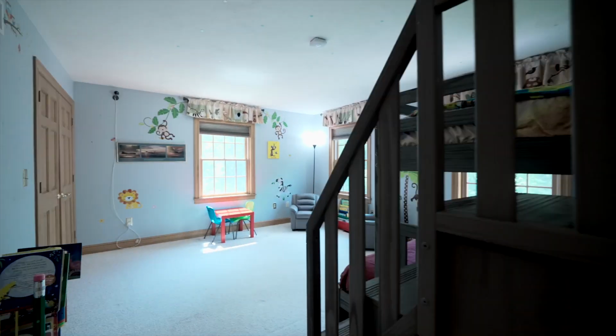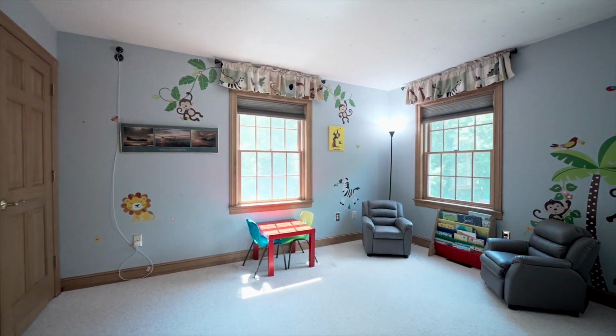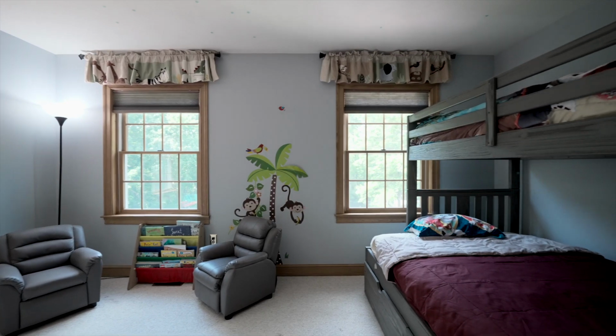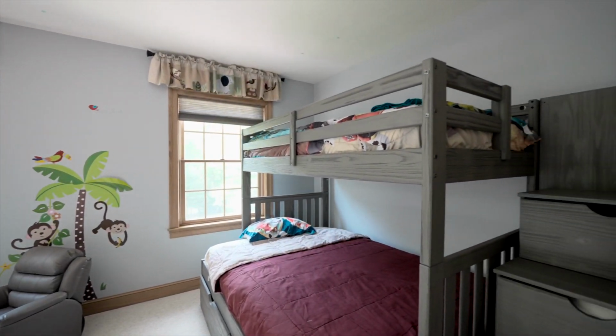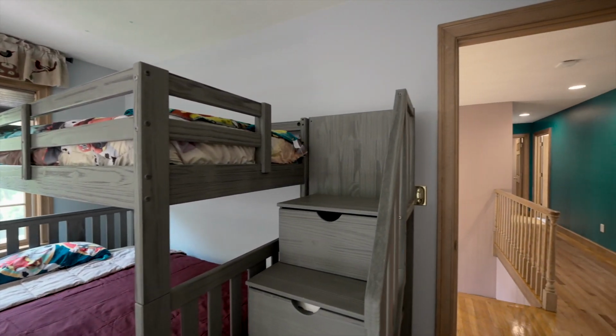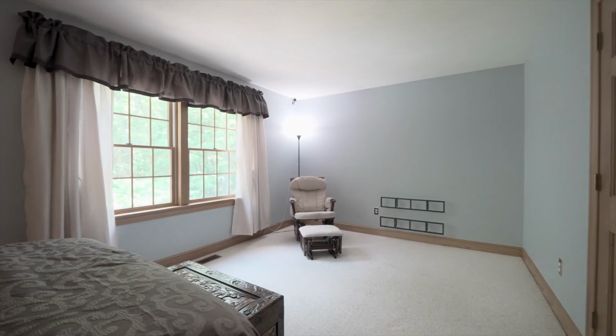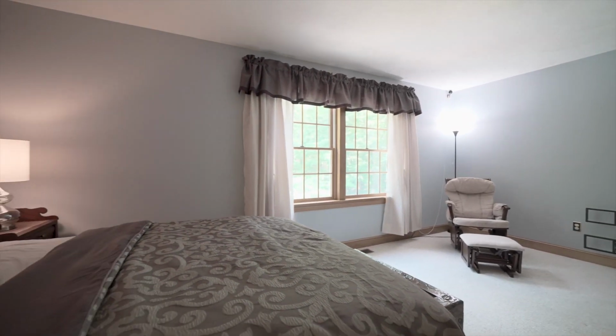Second level is devoted to the three family bedrooms, a full-sized room devoted just for laundry and clothing care. A second large bathroom is located there as well, which services the additional bedrooms. You can even use one of the bedrooms for an exercise room or a study or library for the family.